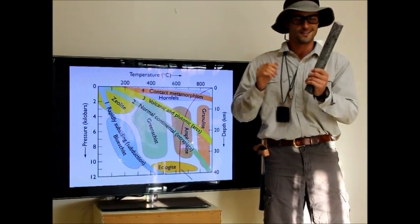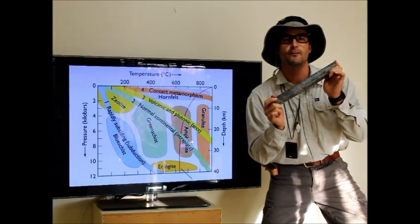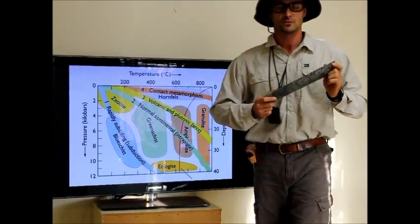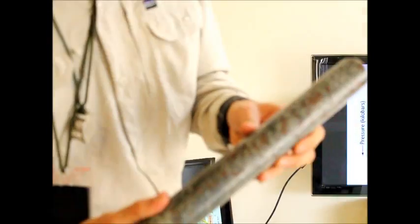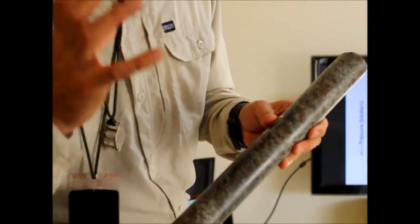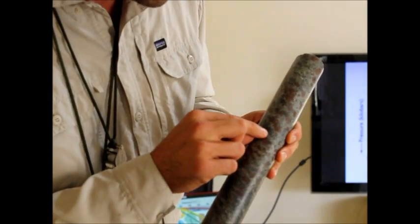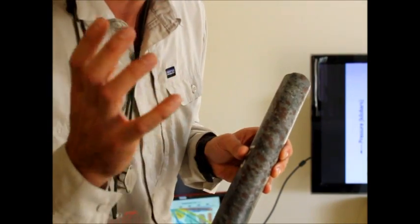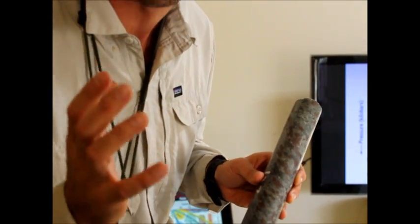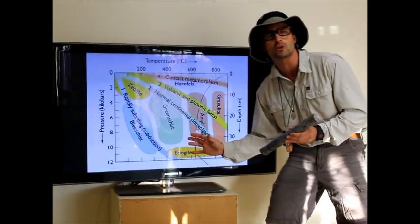What we've got here is a great, delicious specimen of eclogite. Let's have a look at the minerals inside it, shall we? So what we've got here, classic eclogite facies. We've got garnet and some amphicite, which is a type of pyroxene. I mean, amphicite, not really the name that I would have gone for, but it gets the job done. So, what we've got here in the eclogite facies is garnet and pyroxene.